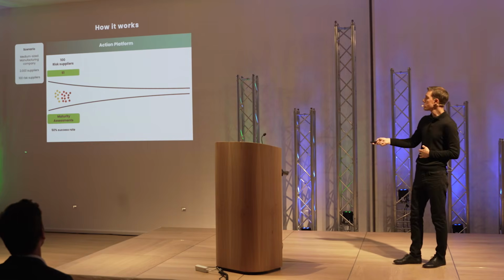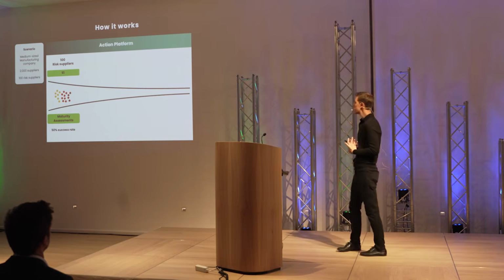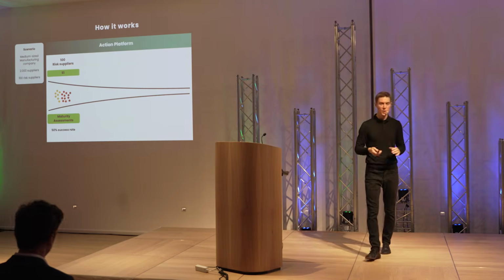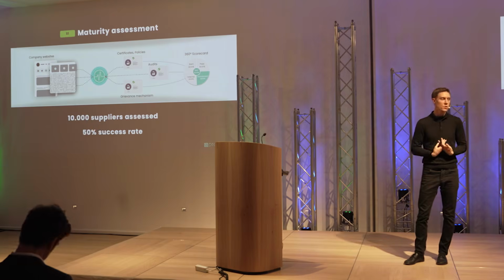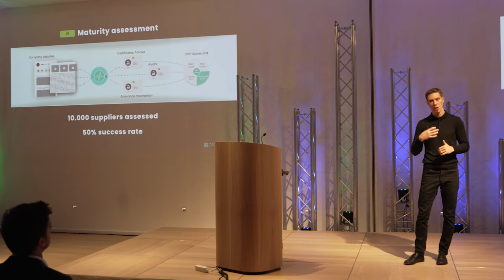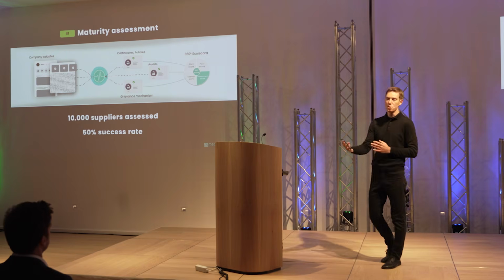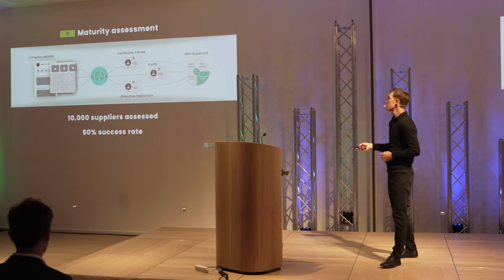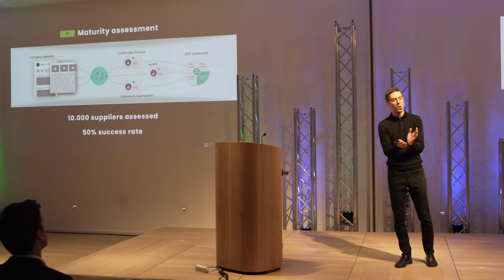And the first measure we're introducing, and this is a new measure we are bringing online for you, is called maturity assessments. Now, what is a maturity assessment? A maturity assessment is where we use our existing capabilities to analyze public data, to scrape websites using a combined approach of artificial intelligence and human intelligence to actually identify publicly available certificates, policies, audit reports, grievance mechanism in place, yes, no. So what can we find out publicly about the maturity of a supplier?